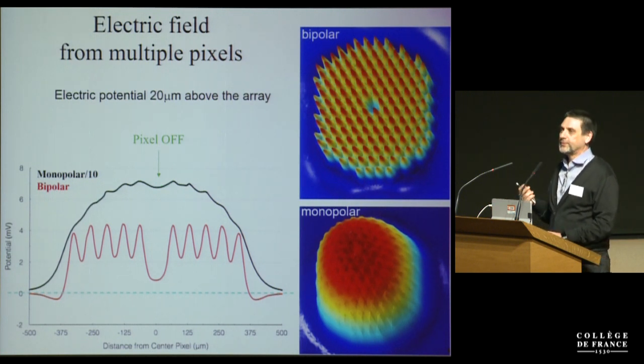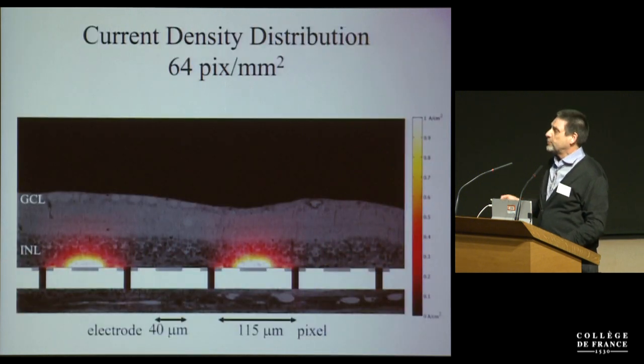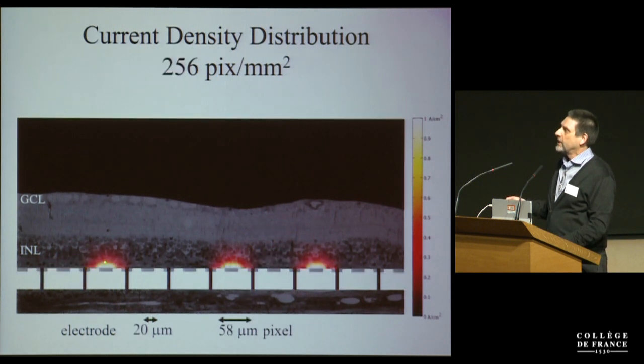Even though you have a lot of pixels, you basically will not see a highly resolved image because the return electrodes are not local. So in our case, we took care of that by having a return electrode in every pixel. The price you pay for that is that the electric field is confined not only laterally, but also axially. So when you make the electrodes smaller, your penetration depth becomes a limiting factor. You have to be very close to the electrodes, to the cells, to actually stimulate, and therefore the distance becomes a critical factor when you have local returns.